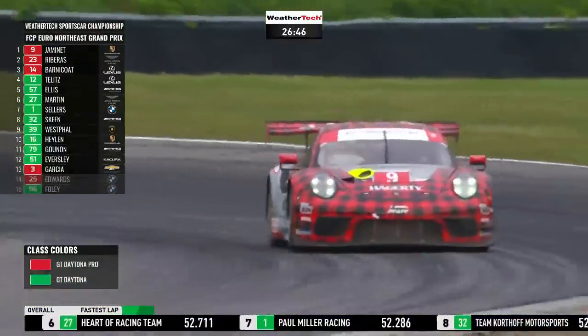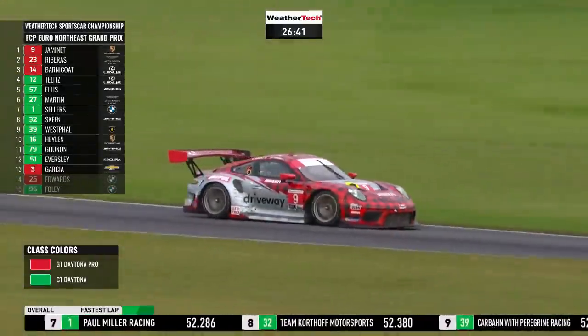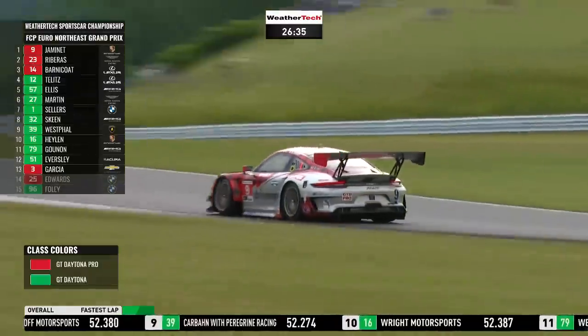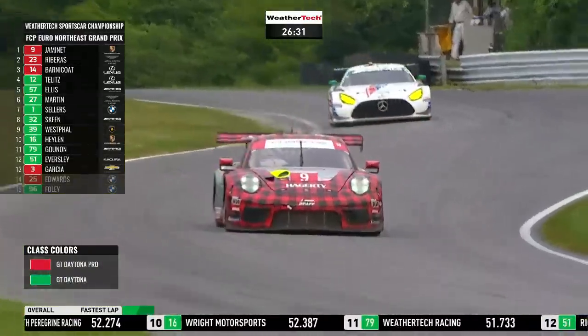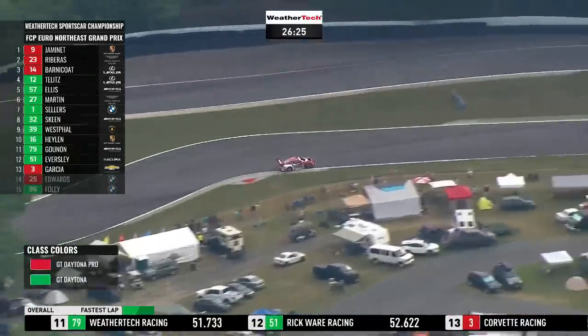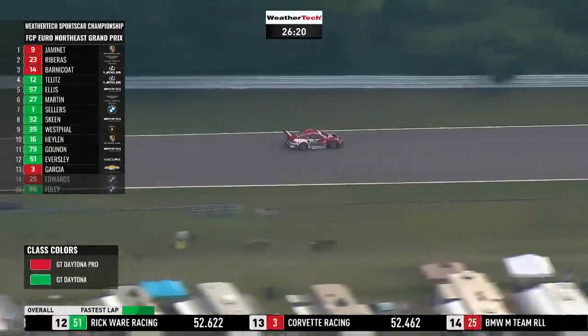That's not confidence-inspiring. Well, I will say that Philip Ellis is charging a heck of a lot harder than Maxime Martin right now. He was happy to take the place away from the Aston Martin from Heart of Racing team. And I'm pretty sure the Aston has to come in. I mean, that was in a long, long time ago. That was about an hour and 20 to go. Which Aston? 27 car. Okay, yep. So that's the third place car of Maxime Martin on massive fuel save, though.